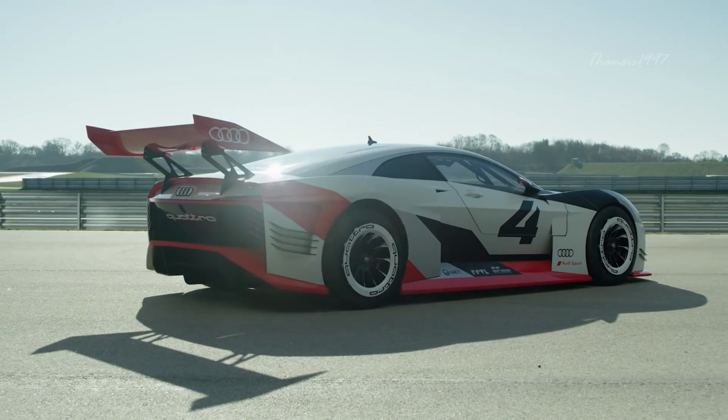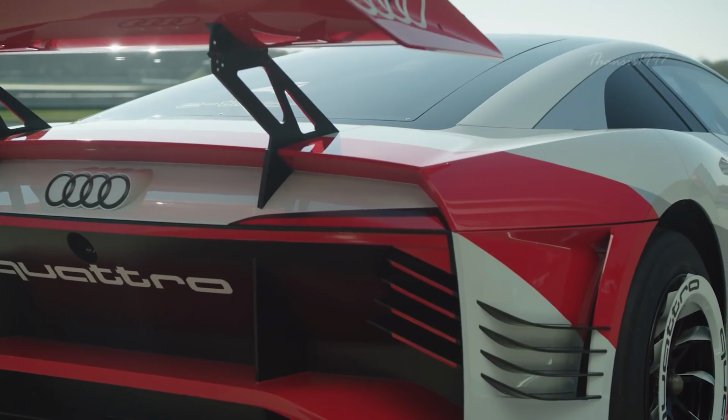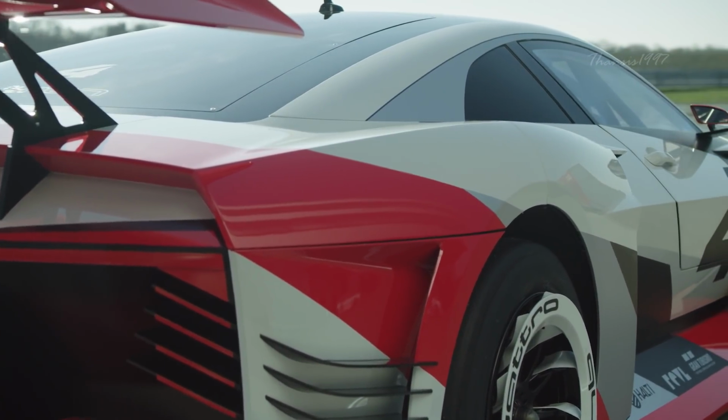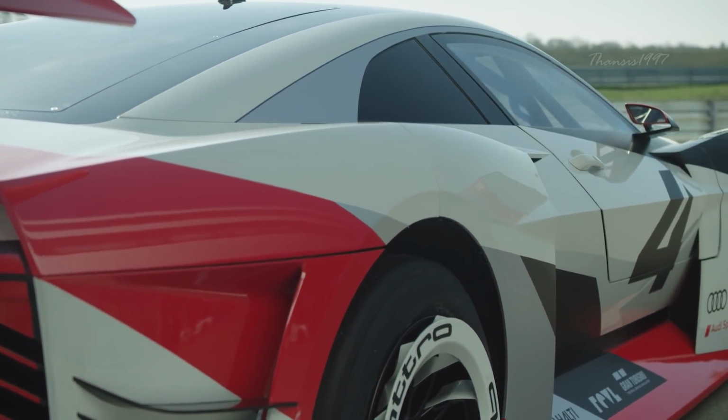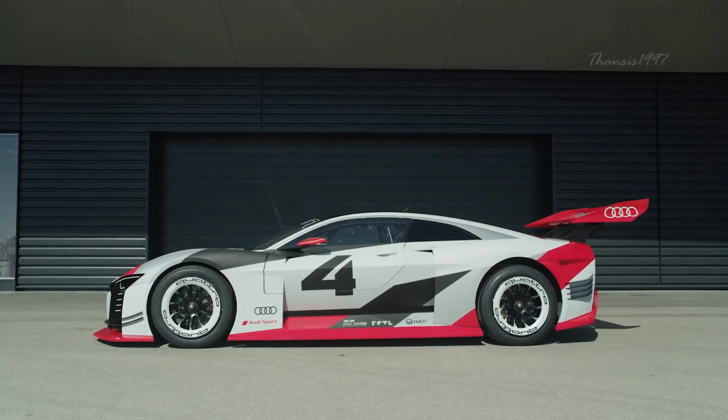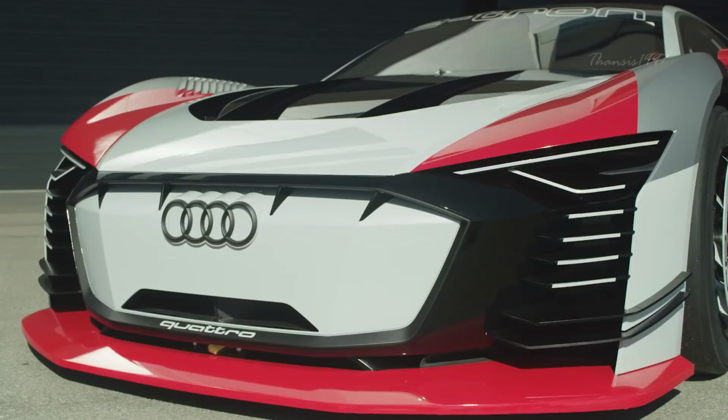Designed with the Quattro all-wheel drive, the Audi e-tron Vision Gran Turismo is powered by 3 electric motors, each with an output of 200 kilowatts distributed to the rear and front axles, which rockets this vehicle from 0 to 100 kilometers an hour in less than 2.5 seconds.